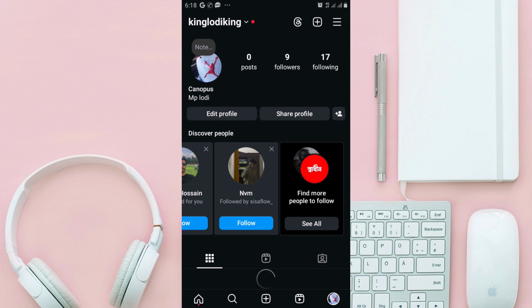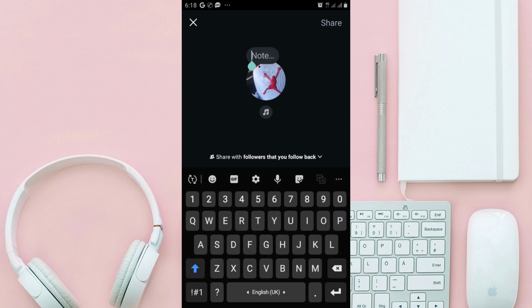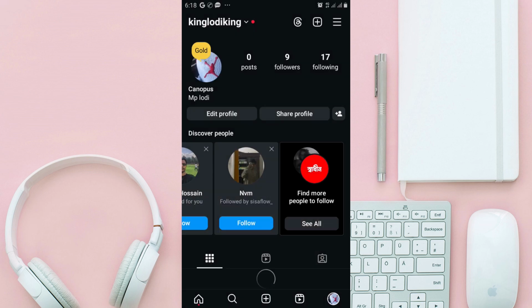Once your Instagram is updated, as my one is already updated, so I am going to give a note. You might already know you must write that word gold in your note to avail that option. And click on share. There you go. Your gold notes are back in action.